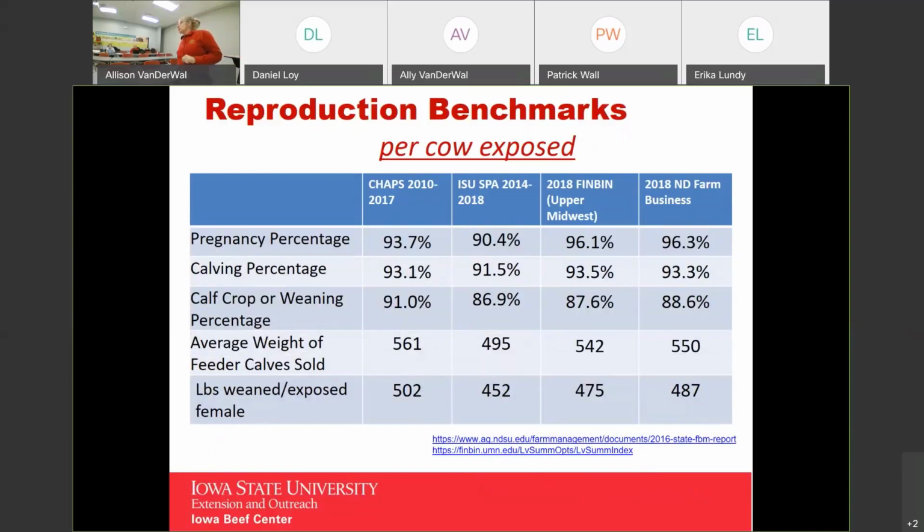This first column is what the CHAPS data from North Dakota tells us. And then I looked at our ISU cow record system, the FinBin program out of Minnesota, and the North Dakota business records, because they all provided some reproductive data to have a benchmark to compare to. So as we look across that line on pregnancy percentage, you can see, looking anywhere from 90 to 96%, I'd say our target should be that 93, 94, 95% pregnancy rate.